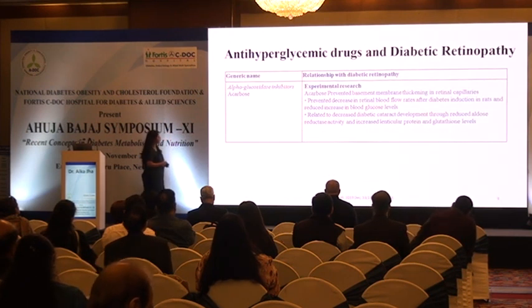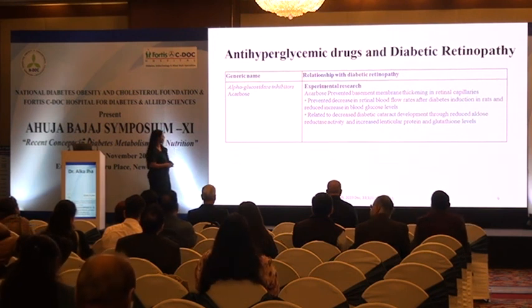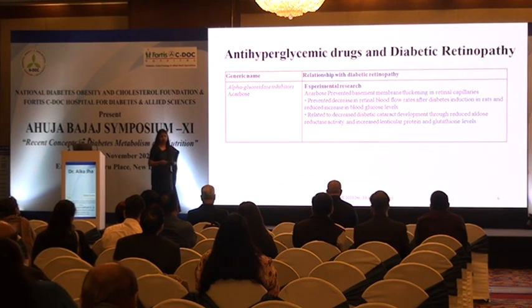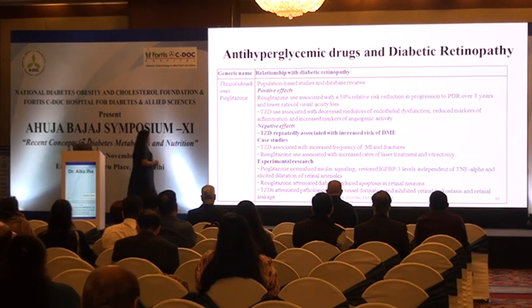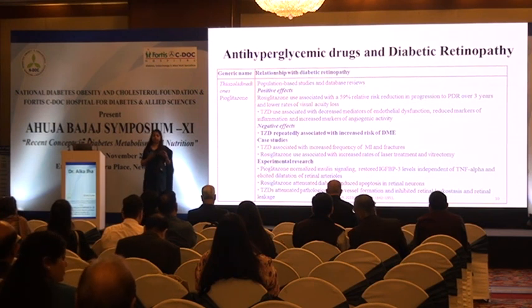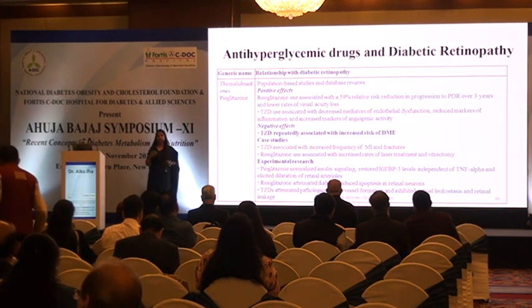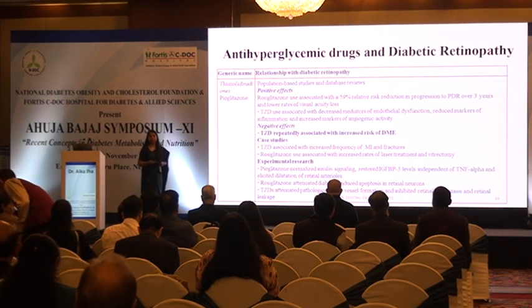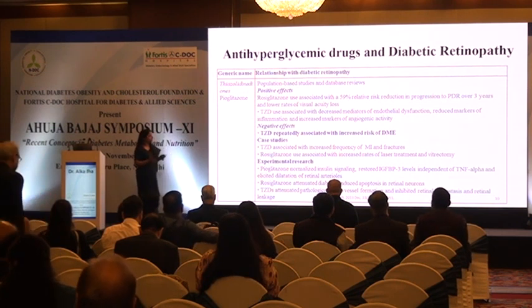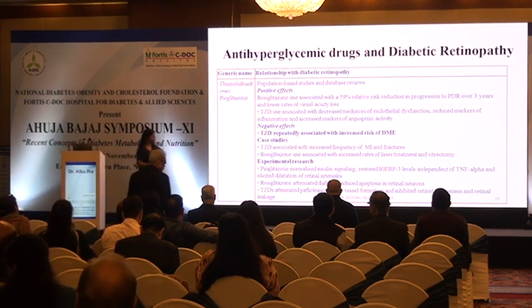Regarding alpha-glucosidase inhibitors, there is a paucity of new data in this regard. However, older experimental research has shown some beneficial effect of this molecule. Now, regarding thiazolidinediones, they need a word of caution because they have been equivocally linked with the increased incidence and worsening of diabetic macular edema. However, this causal association between the use of TZD and DME has not been demonstrated in many of the prospective trials. But still, this needs a word of caution if you are planning to use this molecule in your at-risk, high-risk group of patients.